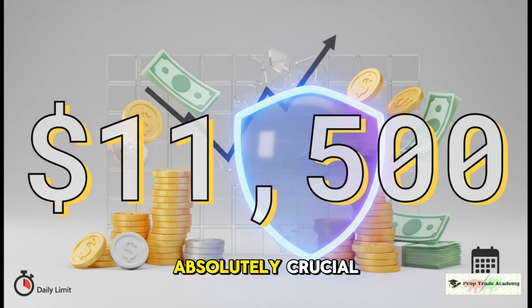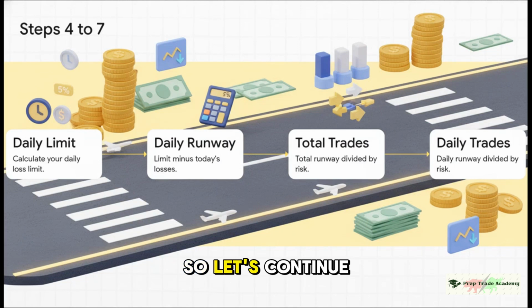This number is absolutely crucial. It's your total overall room. It basically represents the total financial buffer you have remaining before an account breach. It's the maximum amount of damage you can take in the entire challenge before you're completely out. But hold on, we aren't done yet, because prop firms have daily limits too. So let's continue slowly here to make sure we get these next steps perfectly right.